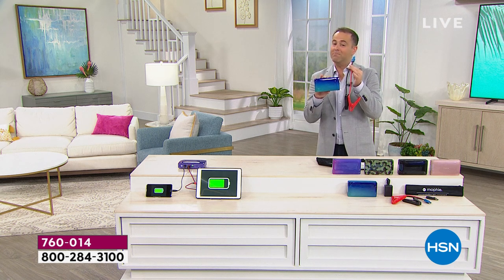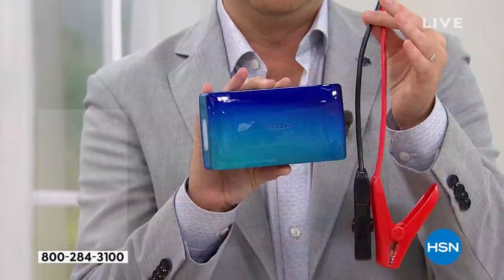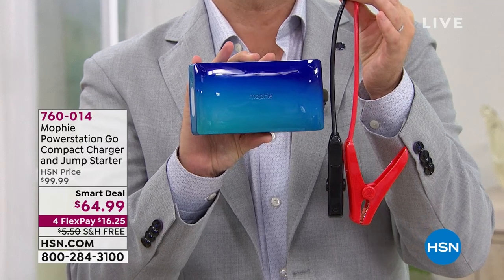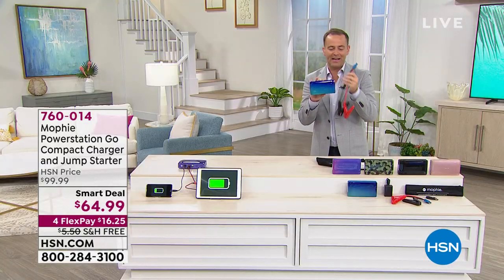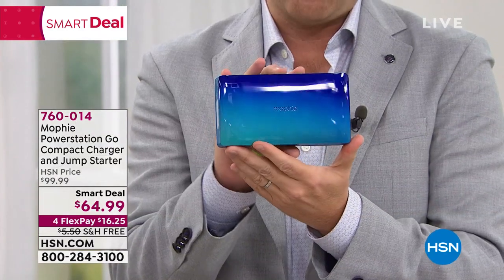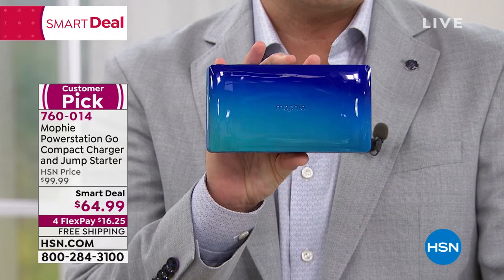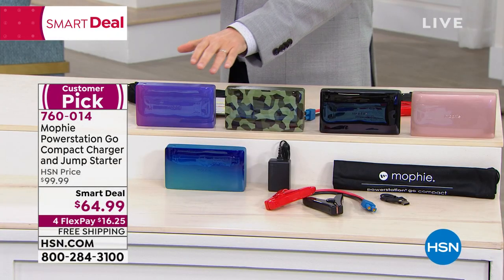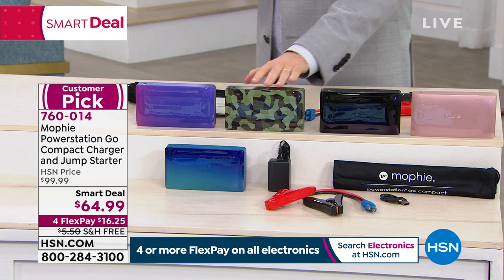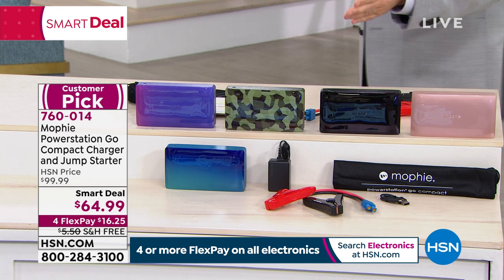We've seen these products many times. We have never, ever, ever seen them at this price. $64.99 with free shipping and handling and four Flex Pay. The color I have here is called the blue teal, red hop, just beautiful, exclusively made for HSN. Down front, we have some other colors as well that might interest you. This one is going to be the purple fade. This is camo, most limited. This is black, and of course, rose gold. And there again is that blue teal.